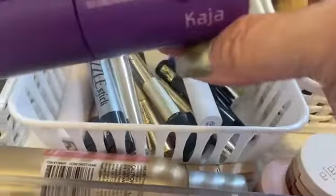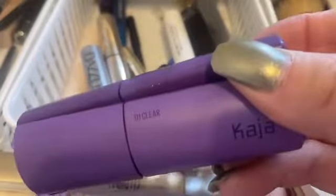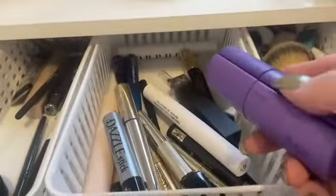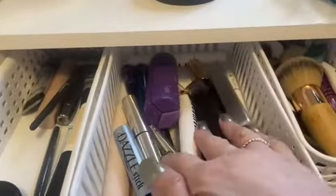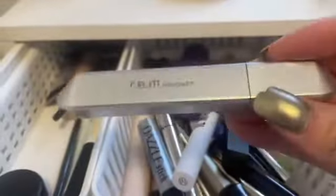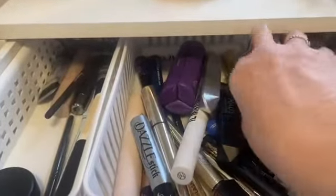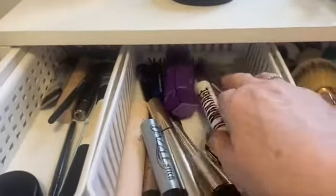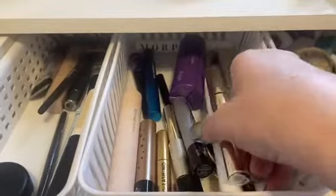Then I have the new Kaja Trio. There's a lengthening mascara, a clear brow gel, and a volumizing mascara. This is all magnetic, and they come together in a set. I've used that a couple times, really like that, so I'm going to leave that in. Oh, and this one. This one's excellent. This is REM Beauty by Ariana Grande. This mascara is really good. I really like that one. And then I just have a little travel size of my favorite Lancome Cils Booster mascara primer, which I love. That will stay in there. And I think that's it.